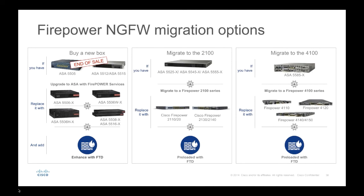In the middle, you may decide to take advantage of that Firepower 2100 series with the industry-leading price performance that I showed you a few slides ago. That comes preloaded with the FTD if that's how you'd like to use it. And then finally, the 4100 series. We know we have a very large install base of the 5585-X, and you have the opportunity to upgrade to the 4100 platforms preloaded with FTD as well. So lots of flexibility, lots of investment protection, just as you would expect from Cisco.